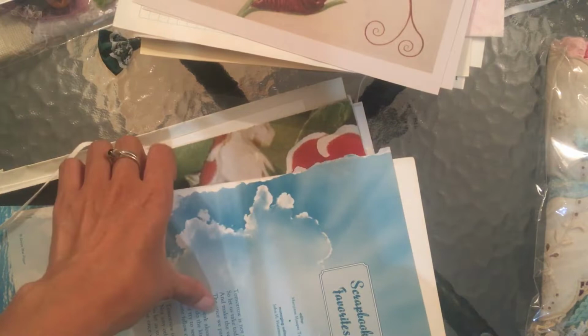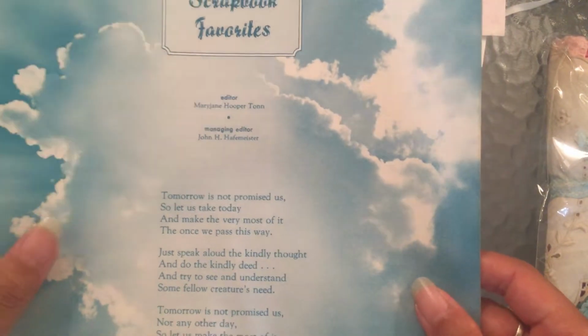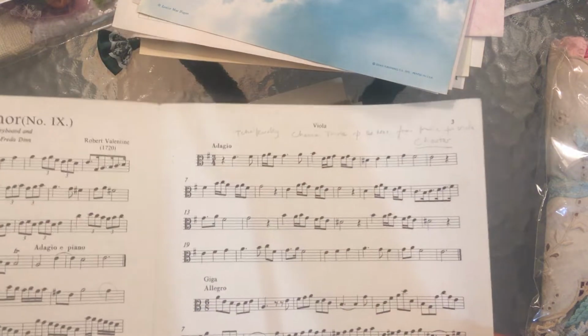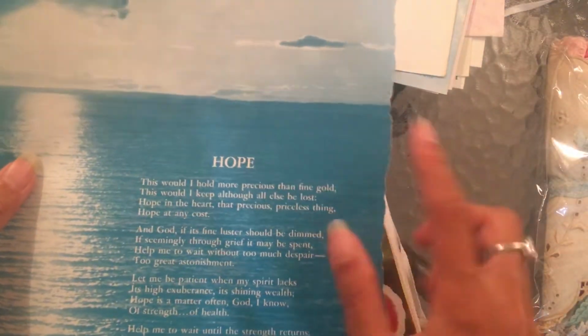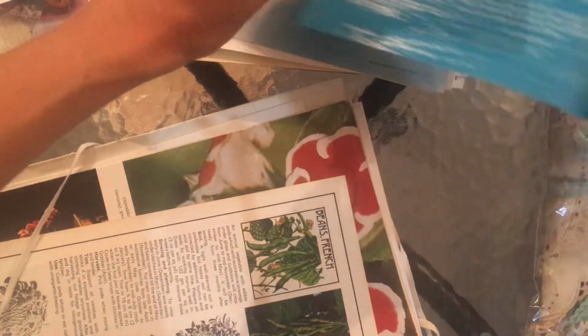Oh, more graph grid. And scrapbook favorites. Oh, it's like a poem. That's fun. And music paper. Look, handwriting. Gotta love handwriting. Oh, hope. That's my word. My name means hope. Oh, that's beautiful. My goodness. Oh, that is going in a journal, definitely.